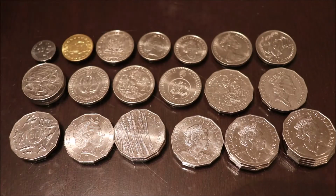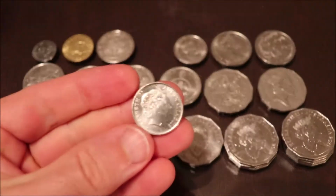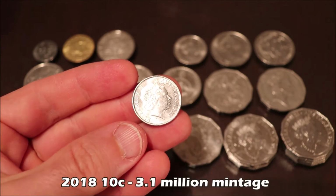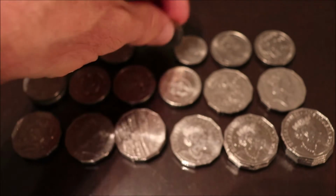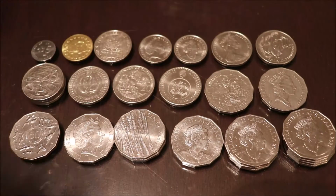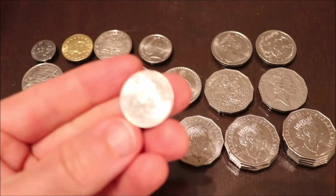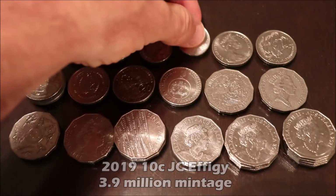So now onto the serious stuff. The 10 cents. I got another one of these 2018s. So I think that's 3.1 million. And one of the 2019 JCs, 3.9 million. So that was the 10 cents.